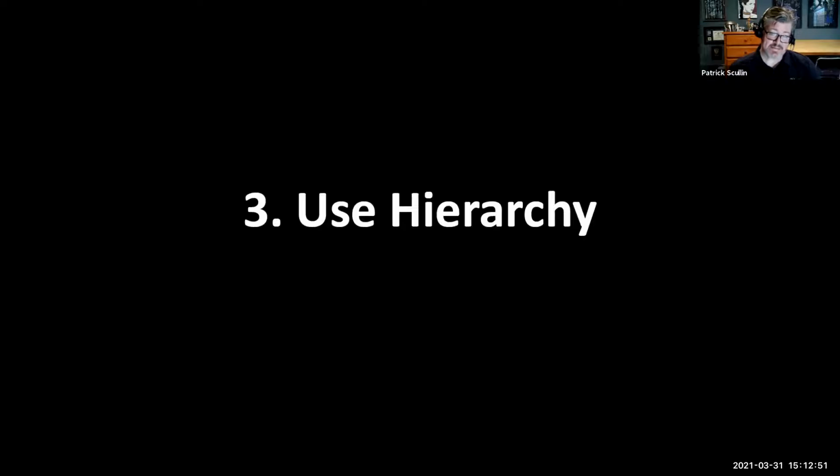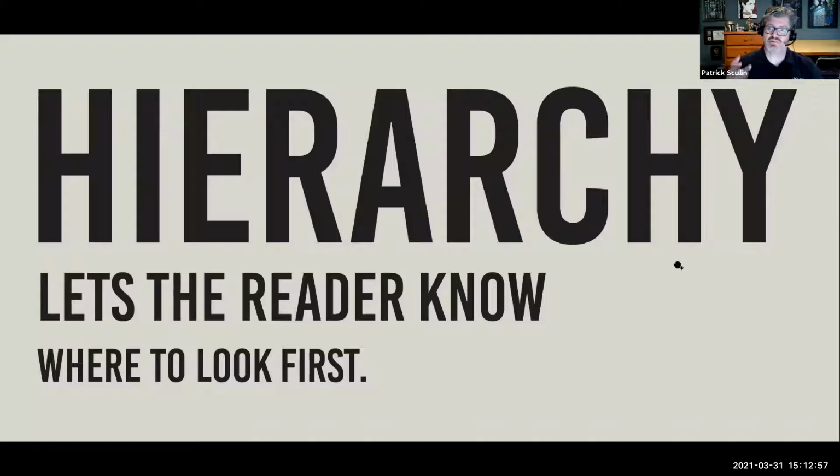To do that, the next step is use hierarchy. So, what does that mean? That means that you select things of particular interest and you make those the most prominent. You make those the most important. So, maybe it's done through color, maybe it's done through size and scale, but you arrange them so that people are attracted to them first. And so they know what to look at. It makes it comfortable, it makes the design make sense. It's another form of organization.